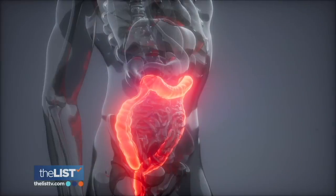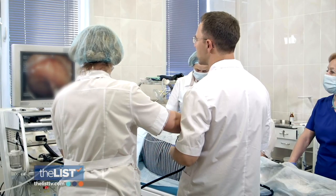Get your yearly mammograms when you turn 40. Colonoscopies are important, so you now can get a colonoscopy at the age of 45. The other thing I highly also recommend is females, get your pap exam.